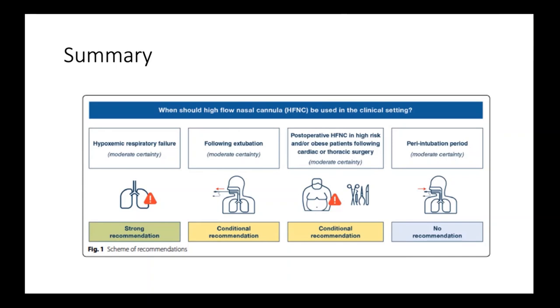probably beneficial in all populations, but those that are very, very low risk, maybe it's not worth the effort and time, but anybody else, there's likely benefit in extubating patients to high flow. In the post-operative setting, not a lot of data outside of cardiothoracic patients, but certainly in cardiothoracic patients, extubating the high-risk folks to high flow seems beneficial in terms of reintubation.